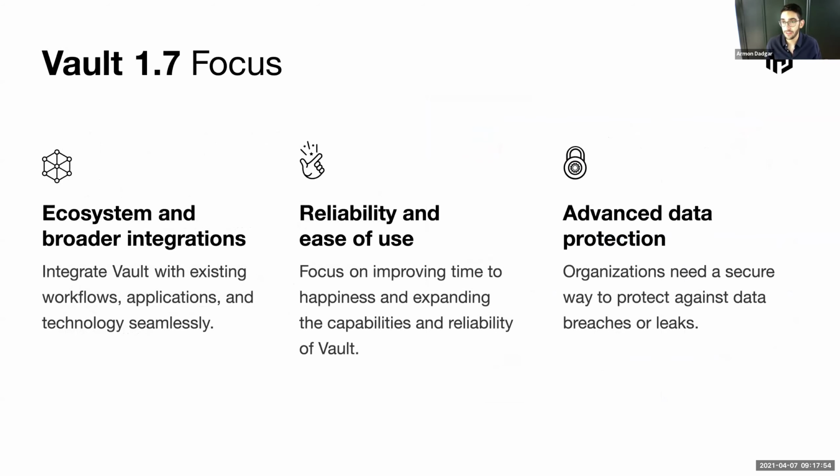Now, we just released a few weeks ago the latest version of Vault, Vault 1.7, and I think there were sort of three big focus areas with this release. The first one was really thinking, again, back to ecosystem and broader integration. How do we continue to expand the horizon of integrations and add new capabilities? So I'll talk about that in a bit.